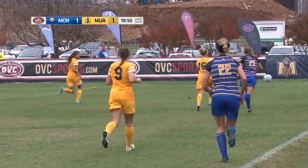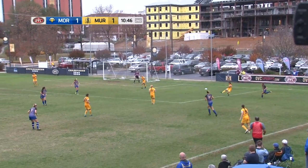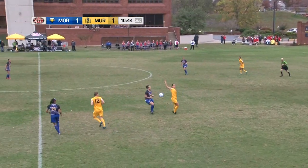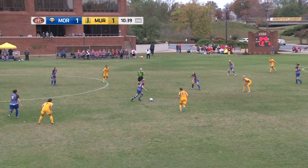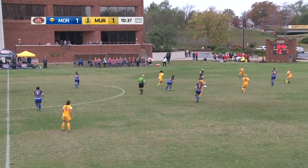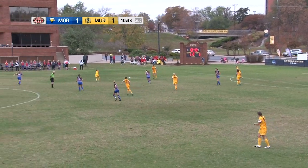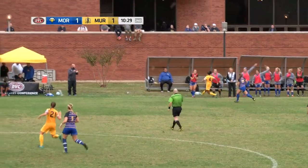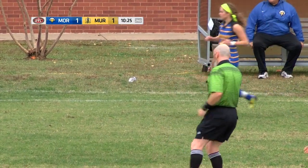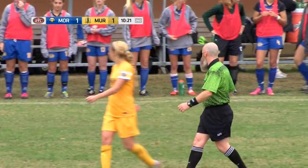Quick throw in by Tim. Trying to find Gomez, unable to find her. Long downfield pass to Withers, and it's sent back. Good touch by Stivers. Touch pass looked like it was for Tim. And it goes out. And Black unable to keep possession. And they say it's a free kick, or no, it's a throw in for Murray State.